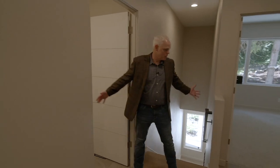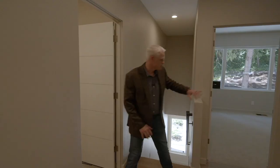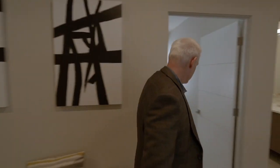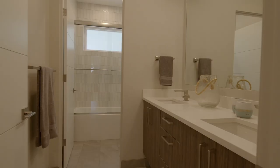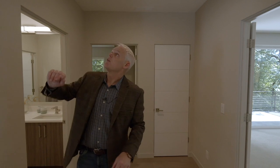All right, so coming up the stairs, I'm gonna point out a couple things up here, but one, laundry's here. Bedroom 1, bedroom 2. They share this bathroom. Bedroom 3, master. But while we're here, I wanna point out something.